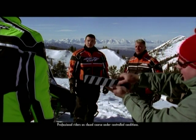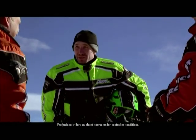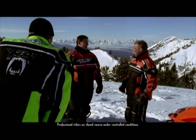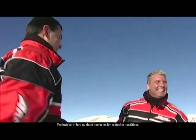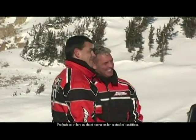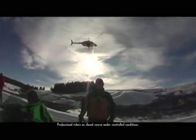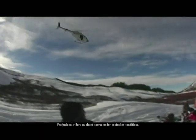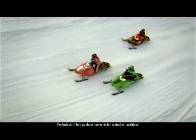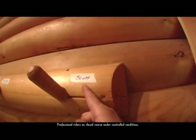And get this light. Action. You guys about ready to get this Arctic Cat Ultimate Experience underway? Yeah. You sure? Yeah! With the helicopter and the racing and the different sleds, the Crossfires, the Sabercats, the M7s. It was awesome, awesome. Changing outfits. We felt like movie stars today and a real big part of Team Arctic.